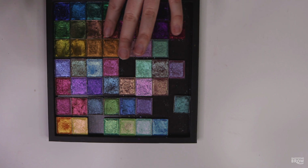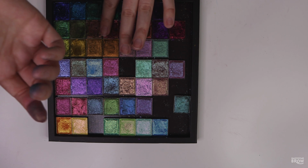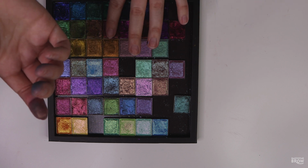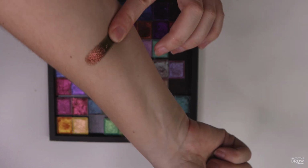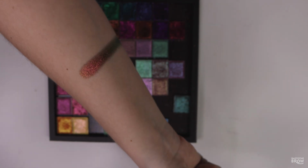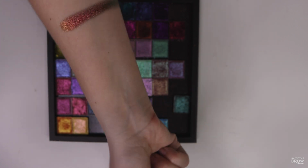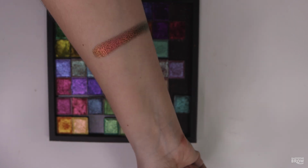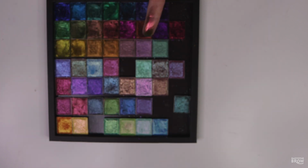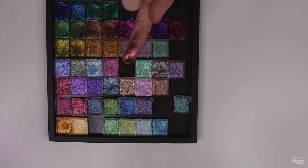Okay, let me try to swatch them. I know somebody made a comment a while ago that maybe they swatch so well because it's on my wrist, but they're still really shiny even further down my arm. They're clearly packed with a lot of multichrome pigment. You can really see the shift here. It's really stunning. Oh my god, it's like a liquid multichrome effect on my finger.